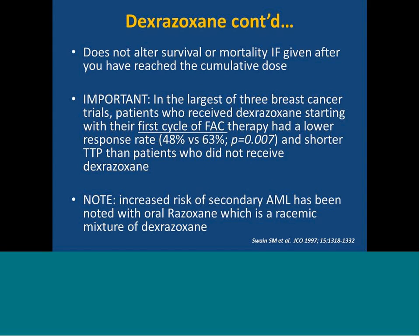In the 3 breast cancer studies that looked at dexrazoxane, starting with their first cycle of FAC, patients actually had lower response rate and shorter time to tumor progression than those who did not receive the Zinecard. People brought up that you don't need to put this drug on with their first cycle at initiation of chemotherapy with an anthracycline, because it may questionably have some anti-tumor activity, and whether it's causing decreased response rate because of that. So that's why they want you to get to that 6th cycle and then put them on the Zinecard.